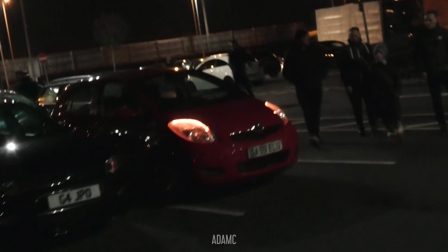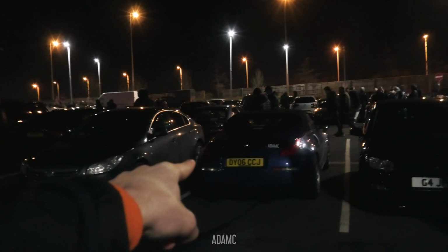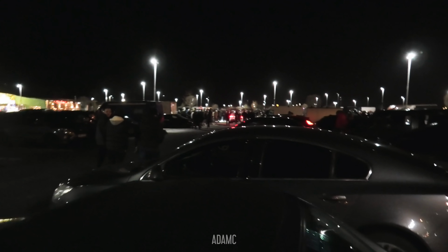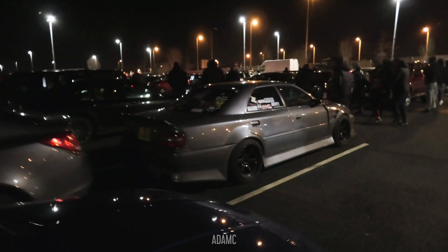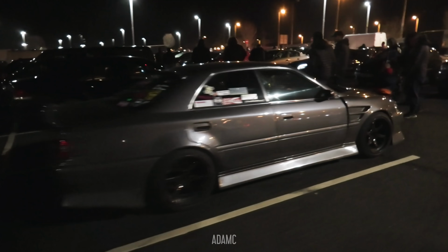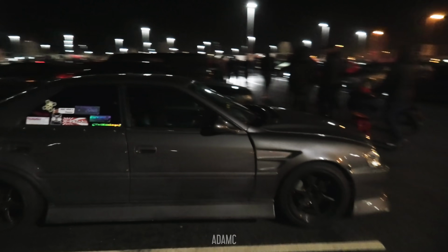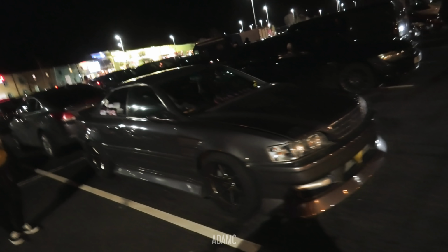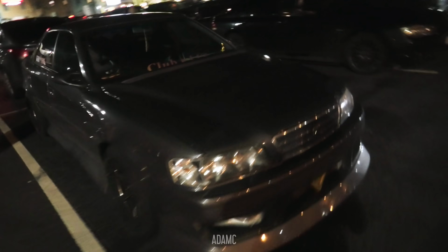Oh wow! The chaser is parked with me. That's why we couldn't find it. I should have looked at my own car and found what I was looking for. So there's the something giving some evolutions, and then a grey JZX 100 Toyota Chaser. I'm tempted to see who's revving because that sounds impressive, but check that out. Sorry again, it is quite dark.